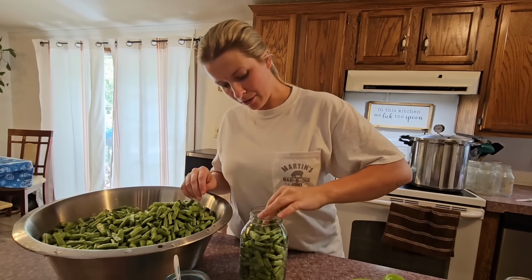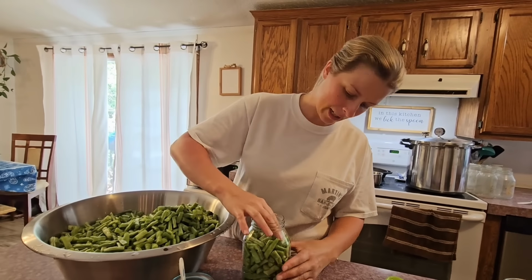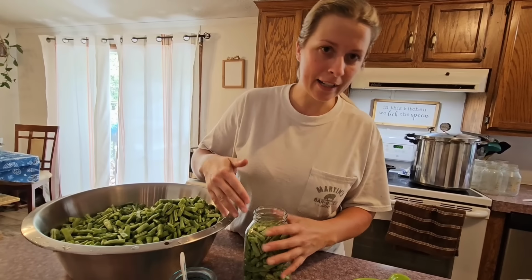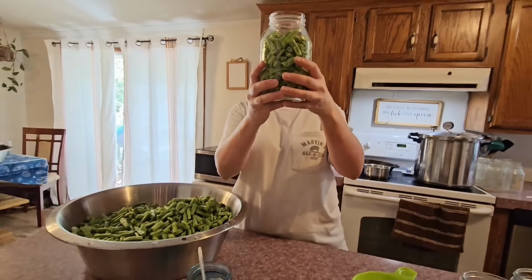You want to try to keep as much of the air bubbles out as you can. Some people say to take something down the side. I don't know. My mom never taught me that, and we've never done that. I think that looks about right.